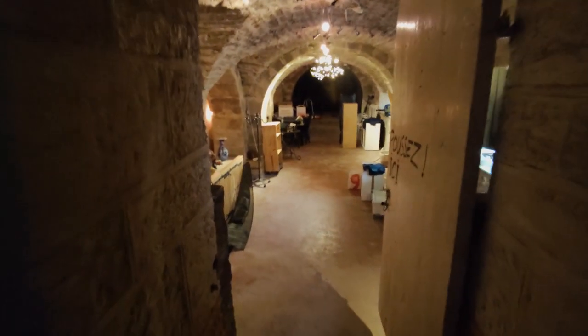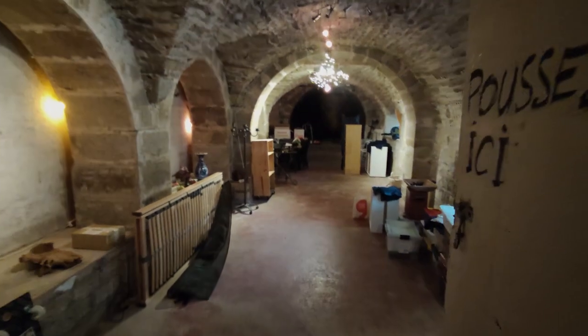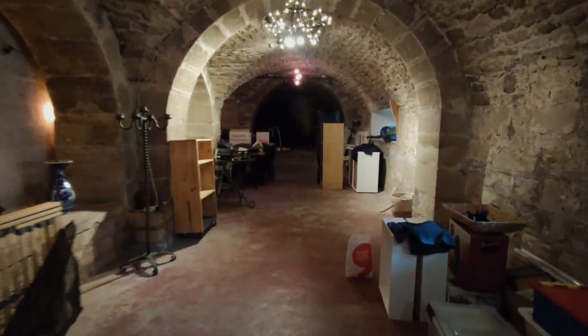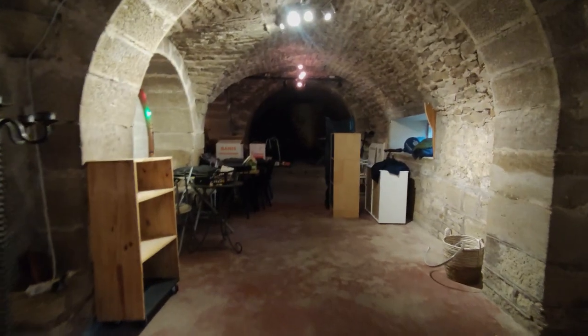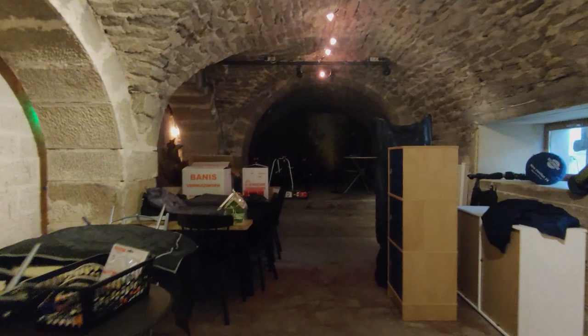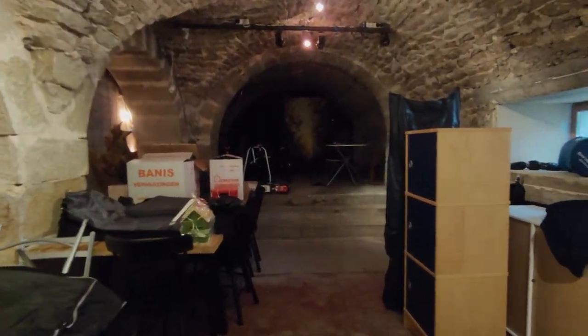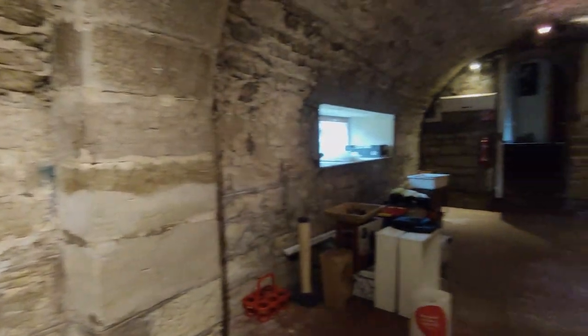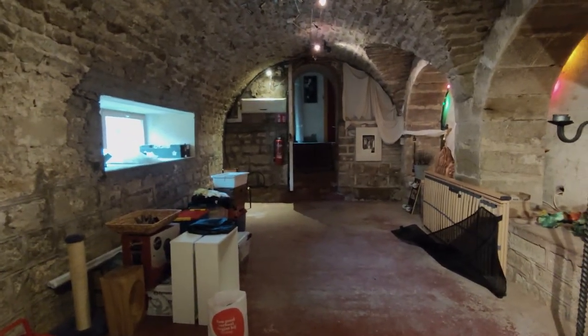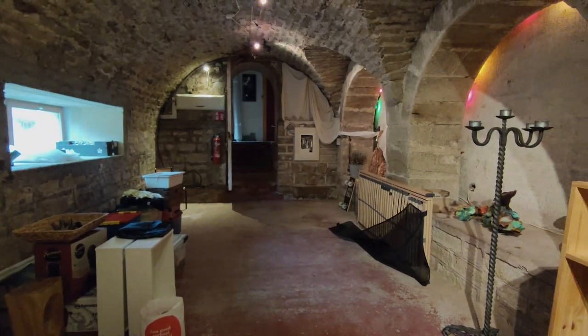So here we are in the crypt. We have a crypt. This is insane. This is such a great space. Right now it's just used for storage, but there's really great acoustics in here. Apparently there's a choir that wants to rehearse here, which is really cool.